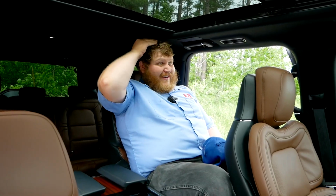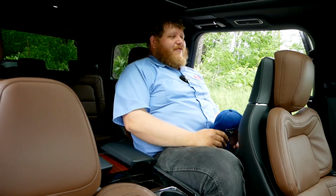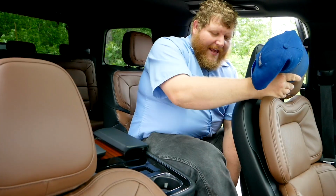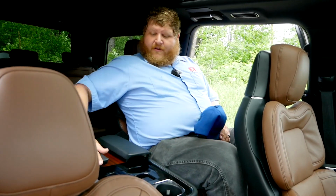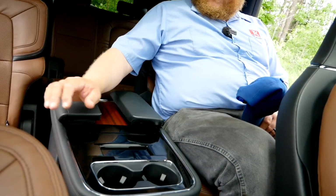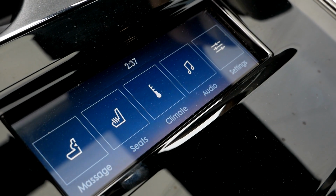Well, this feels very similar. Once again, panoramic sunroof. I have just enough headroom here, but it is enough. And then once again, this seat, like the Cadillac, has tons of adjustability, which is pretty nice. And then you can't help but notice this monster console here too in the back. Lots of storage, cup holders, and then a little touchscreen here too. It's pretty neat. So now let me see if the third row is any bigger.